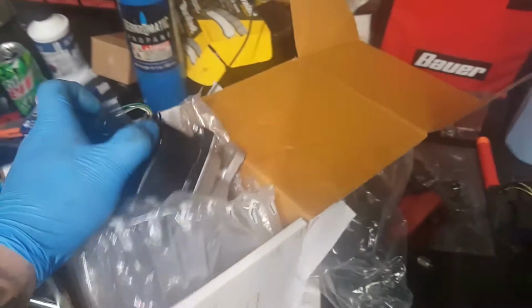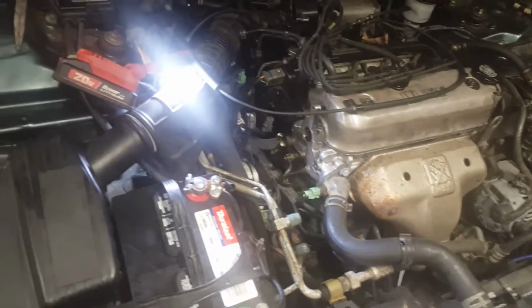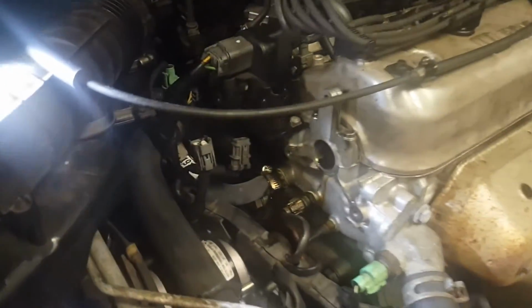Obviously the O-rings aren't oiled up or anything, so you're going to want to oil those up. It just makes sliding it in so much easier. And believe it or not, just like an oil filter, it creates a seal, so you don't tear it or anything like that.